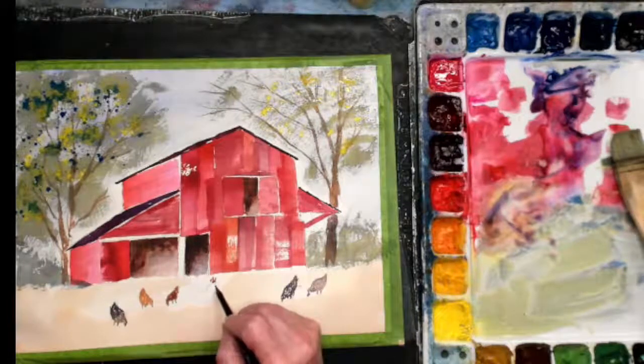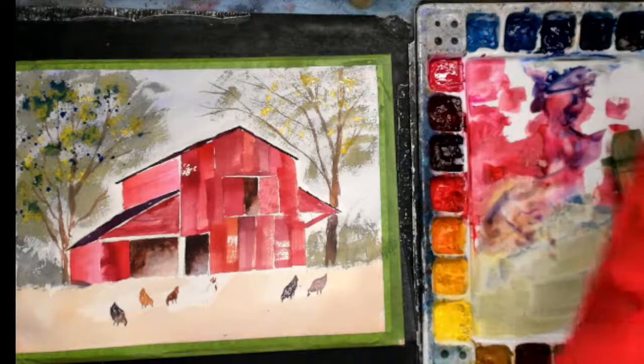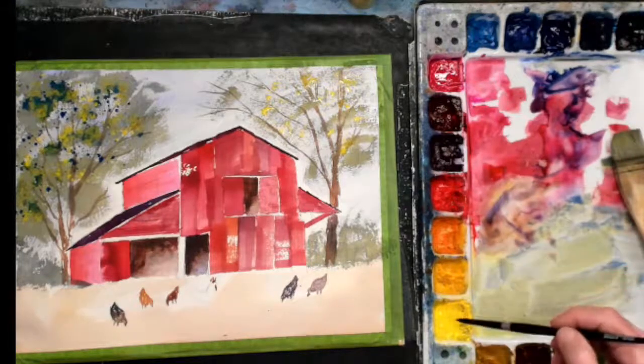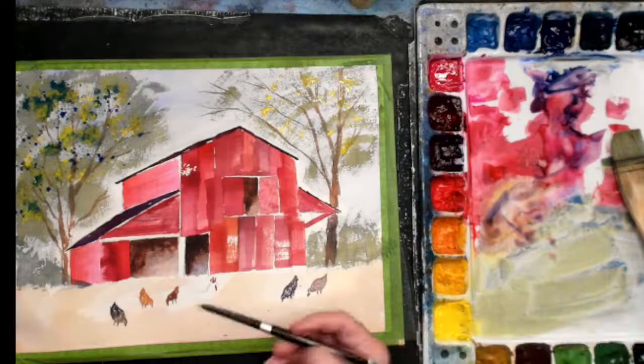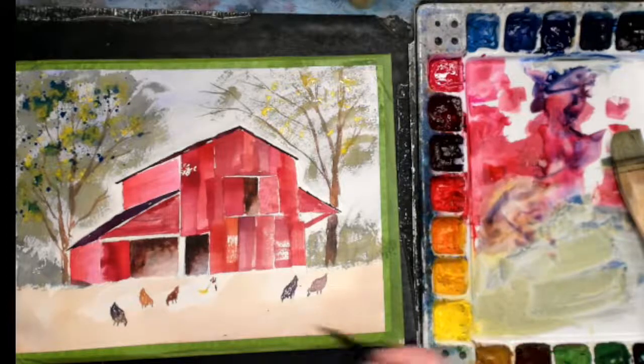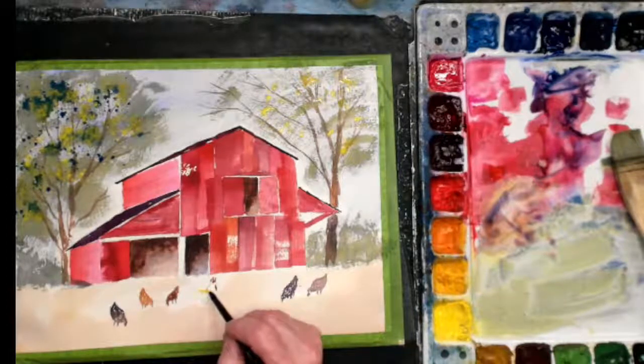I did a painting a while back, and I'm going to do a video on that. But I did a painting of a large rooster, and it was in watercolor. And believe it or not, I did it with a palette knife. Did not use a brush. So I'm going to get that on YouTube here in the future.